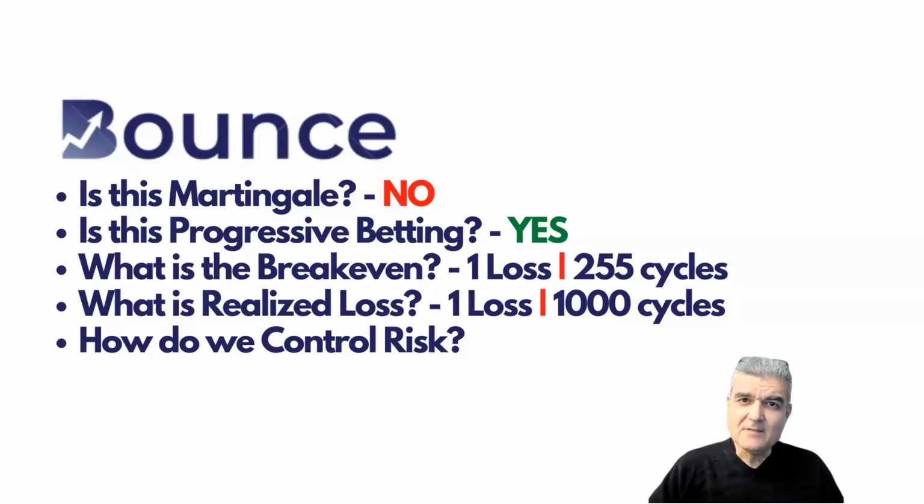Because in reality, the realized losses for this particular strategy are more like 1 out of 1,000 trade cycles. It's very, very similar to how insurance works. If you're buying term life insurance, you're paying $1,000 for $1 million worth of coverage. And if you're on the opposite side, you're saying to yourself, why would an insurance company be willing to pay me $1 million in losses? That's their payout against just a $1,000 premium against me.